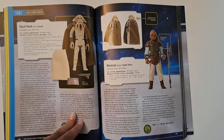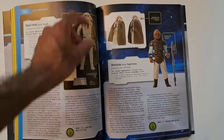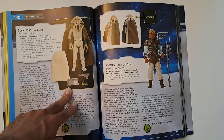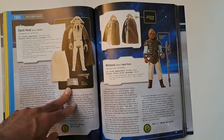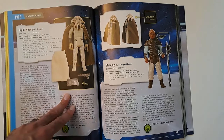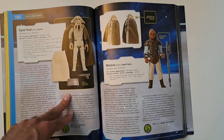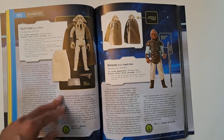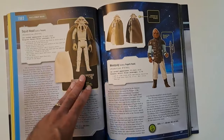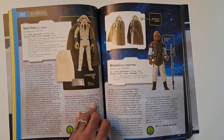Here's Squid Head. And I think this is supposed to be, if you flip the head upside down, the Mungo Beefhead Tribesman from the proposed Kenner The Saga Continues action figure line that they wanted to do after Star Wars to continue the profits, basically, and Lucasfilm told them no. But they were supposed to be an alien race that helps the rebels fight a new threat, Aether Prime. That's a whole thing.